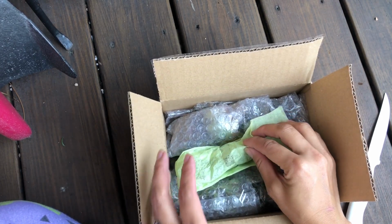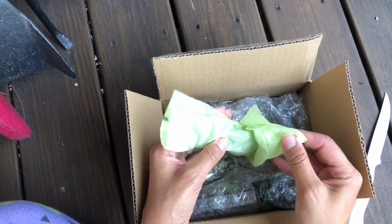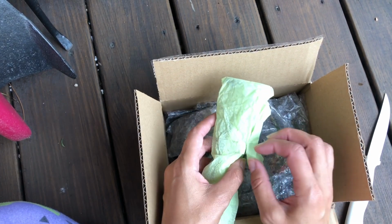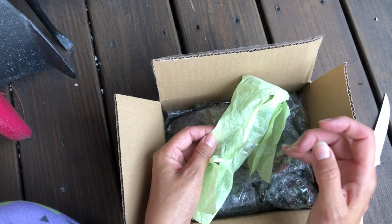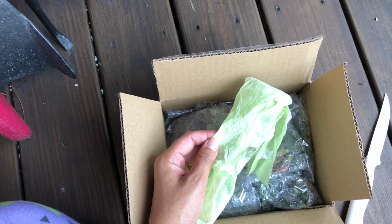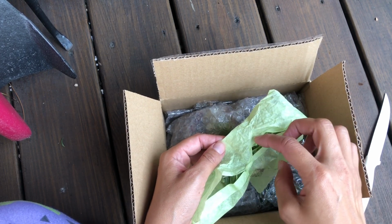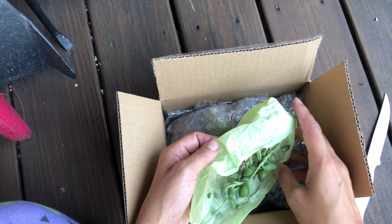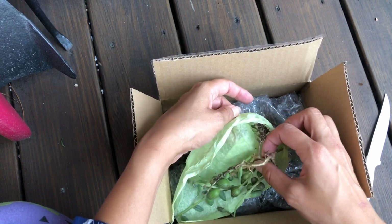So here you go. I'm opening the box, and I don't know the name of all these. The only problem that I'm noticing with the voiceover is that the recording screen that says that it's recording is over what I'm actually looking at, the plants. So it's kind of covering the plant a little bit, so I'll try to do my best.